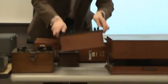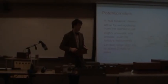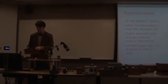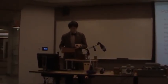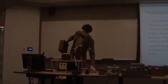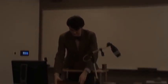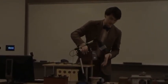This is mine. This is a Higgs and Northrop potentiometer. Every device on this table, spare this and that power supply, are made of the same company. They were the kings of this business, and were until they went out of business about 20 years ago. A lot of these have internal galvanometers. This one we'll use for something later.